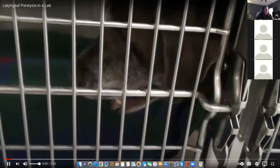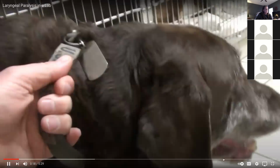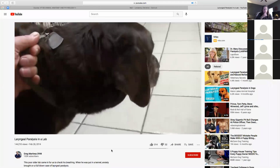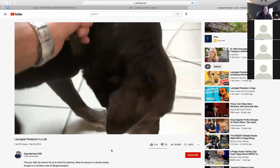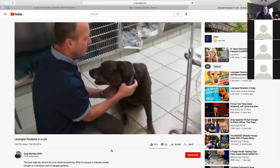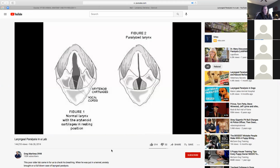Anxiety brought on the severe asthma, kind of like you think would be an asthma. What it actually is, older labs can get laryngeal paralysis, and you can hear he's just got a whistling wheeze in the front of his throat, and that's because his larynx, the opening of his trachea, is very small. And he's got trouble moving air through it, and he's gagging because he thinks there's something in the back that he has to get rid of. And what happens is their larynx, which is right here, their voice box, they get paralyzed, and it closes off.